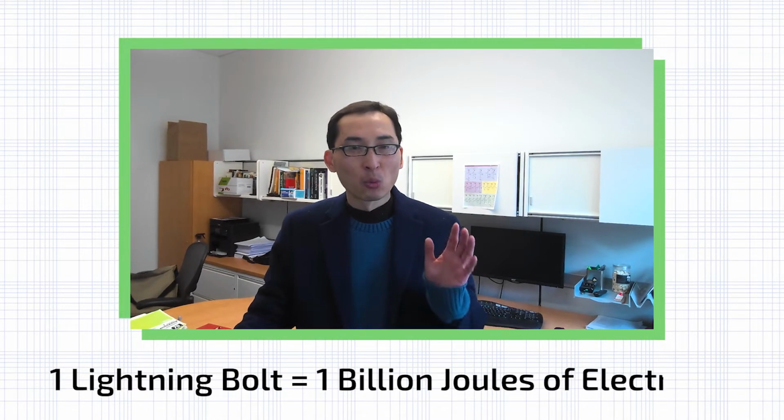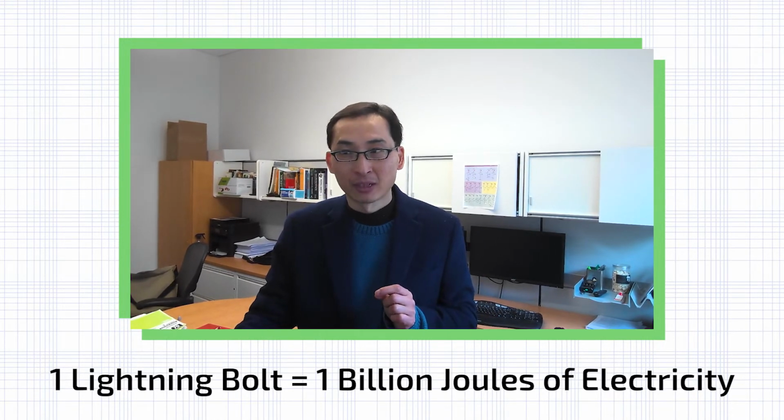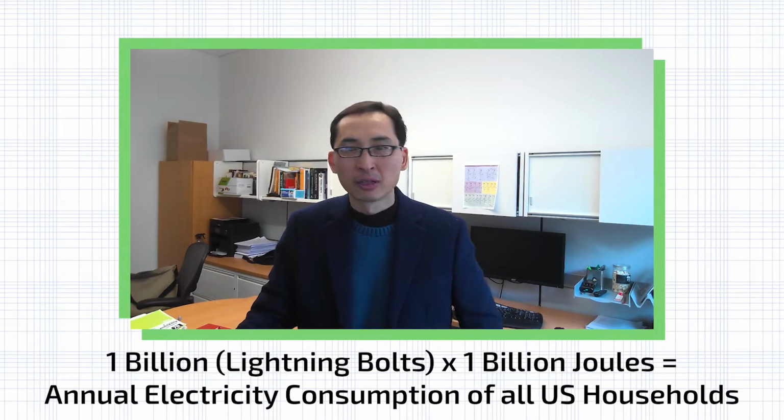We actually have a very long history of knowing that. For example, in the thunderstorm, the lightning actually is produced by the air humidity. One bolt of lightning is estimated to contain 1 billion joule of electricity. And each year there are billions of lightnings happening all around the world. So if we multiply these two numbers, that's going to give us an enormous amount of electricity. Now, how big is that number? That's actually close to the annual electricity consumption by all the US households. This really means that the air actually is a very large source of clean electricity.